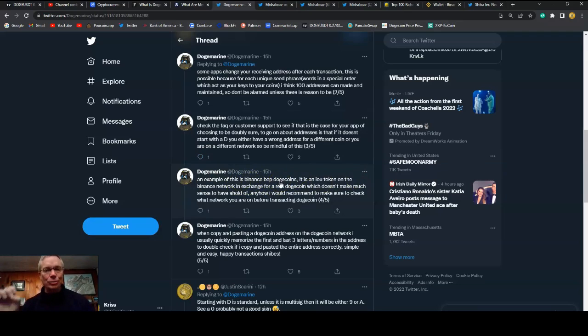They're not actual Dogecoin. It's an IOU token on the Binance network in exchange for real Dogecoin. It doesn't make much sense to hold that, though, because then it's not your Dogecoin. It's Binance's IOU or something like that. So you want to be sure that when you're looking at Dogecoin addresses on the Dogecoin network, they begin with the letter D.